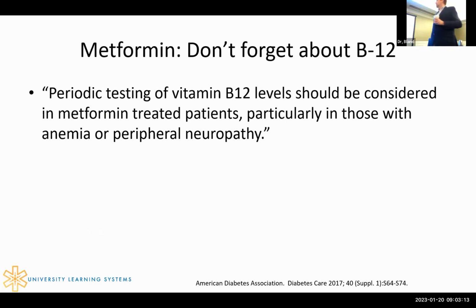Don't forget about B12. So periodic testing of vitamin B12 levels should be considered in metformin patients, particularly those with anemia or peripheral neuropathy. So if you have a patient with unexplained anemia, B12 deficiency, they've been on metformin for a long time, that could be at play. You can't really determine any other potential cause of that. So you do want to keep periodically checking this.